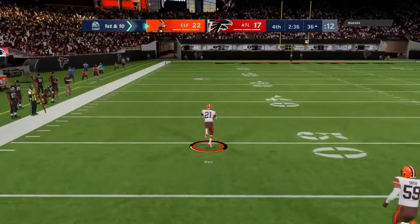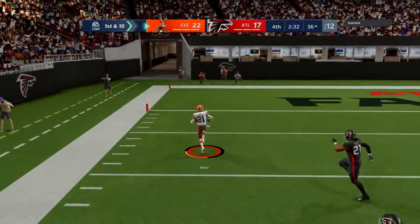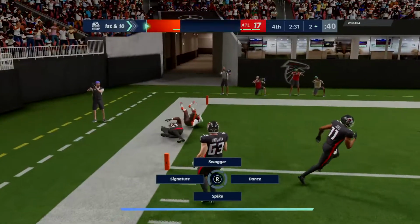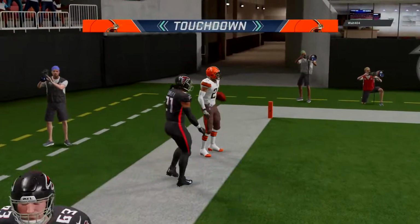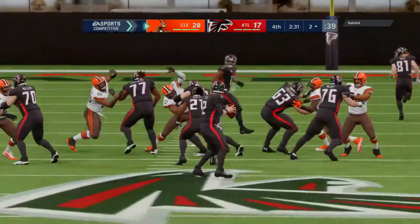Ryan there as it's intercepted. Picked up by Denzel Ward. Past the 20. And he'll score. Touchdown, Browns.